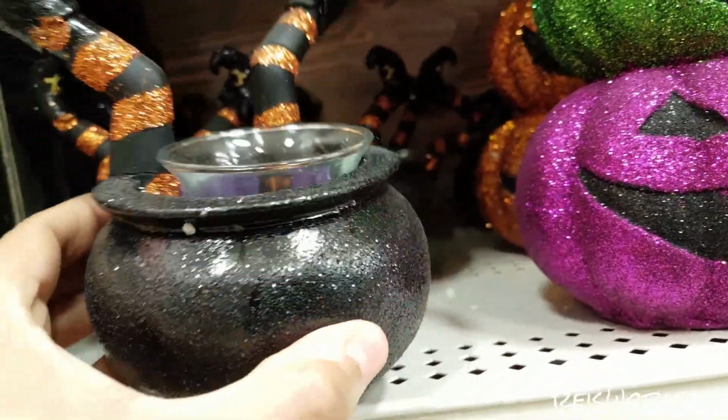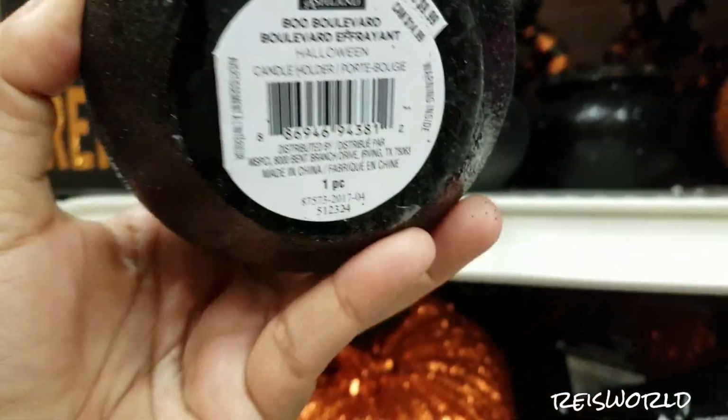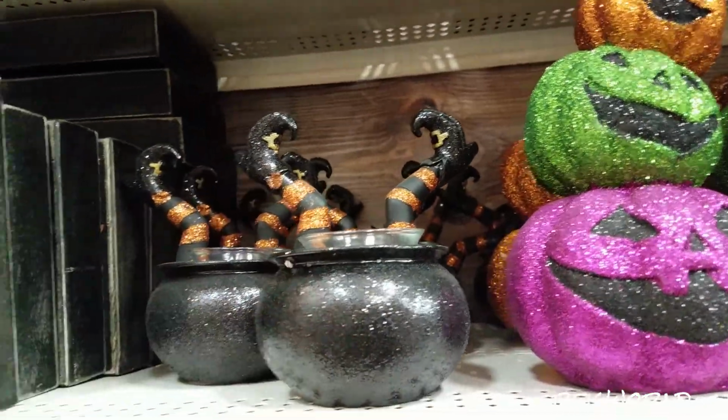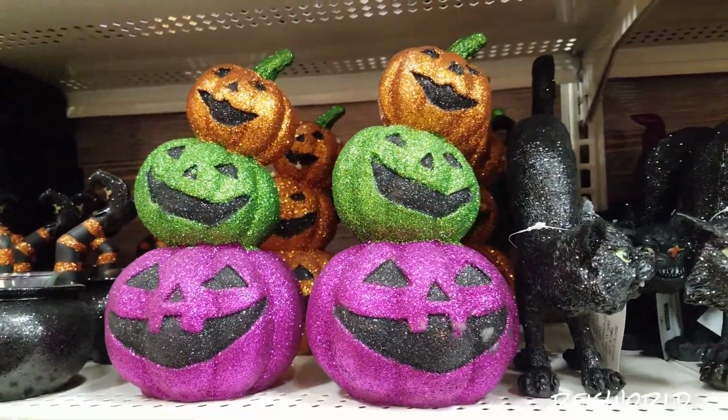It's like a candle. You put a candle in there and then her witch legs. Cool. That is really cute. How much is that? $9.99. That's really cute. I like that for my desk. Look at these ones. These are cute too. All those little three pumpkins.